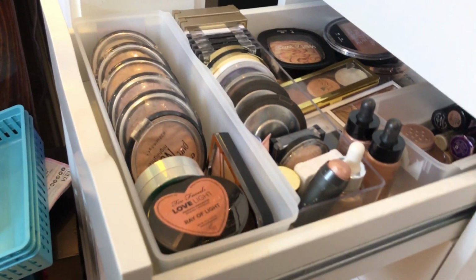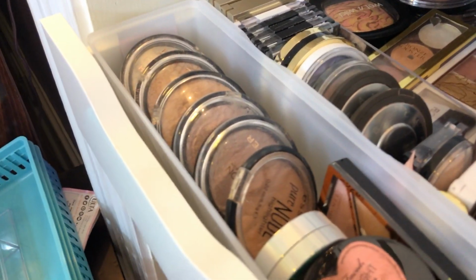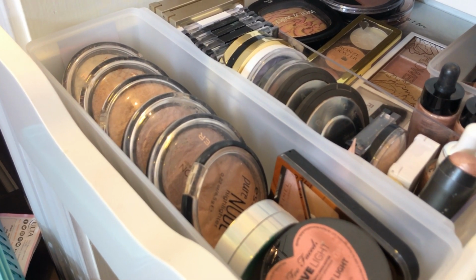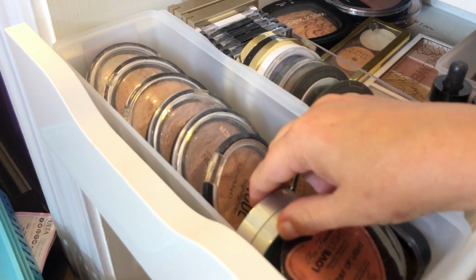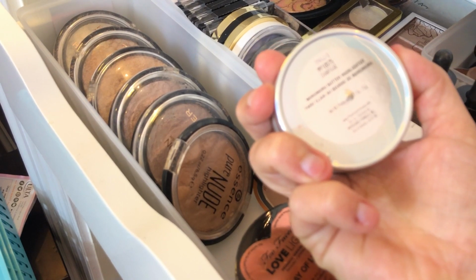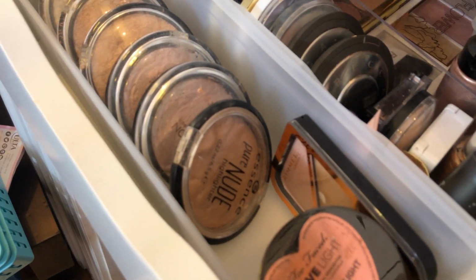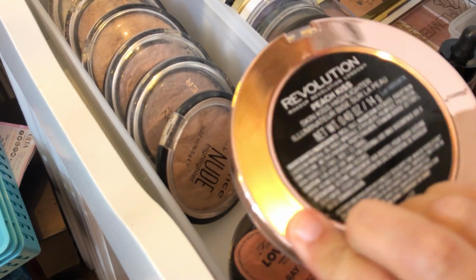Then this one is my beloved highlighter palette or highlighter drawer. I'm wanting to do, let's bring in my Physicians Formula Butter Highlighter, and I have the shade Champagne. And I think I'm going to do my Makeup Revolution Sun Kiss. I have the shade Peach Kiss in that.